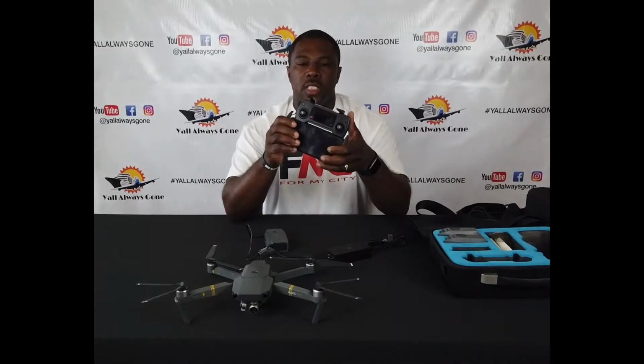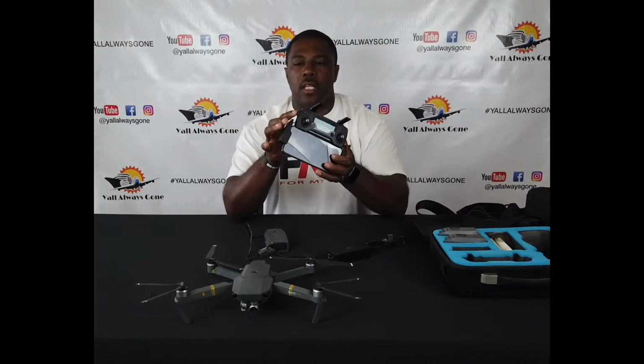And then there's also two USB spots here. So you can have the charger plugged in, and you can have your phone plugged into another one, or an iPad, whatever you want. There's actually brackets that you can buy that will fit in here and allow you to attach an iPad to this. You just end up having to either get a longer cable over here or use your regular charging cable.